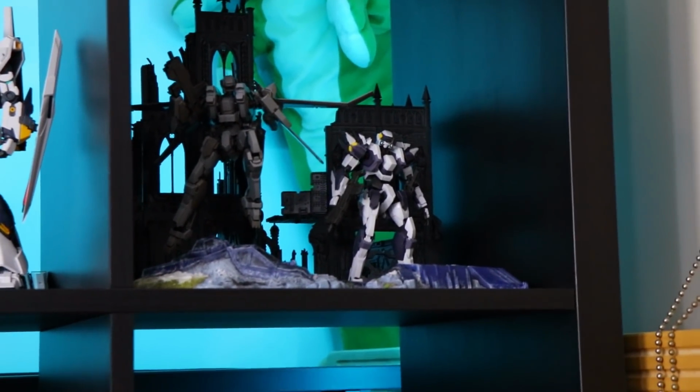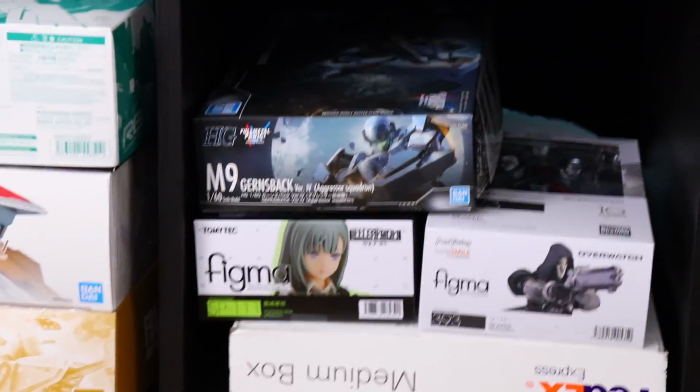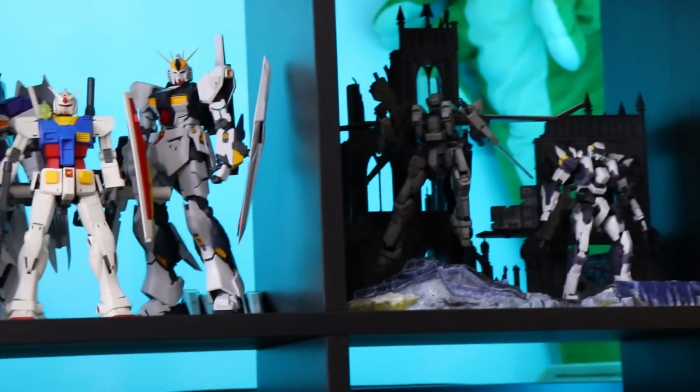Great little kits, definitely. There's one I need to get around to very soon, which is somewhere here. Yeah, the Gurn's back. Really need to get around to that. It is built. It's very, very similar to these guys and also awesome.